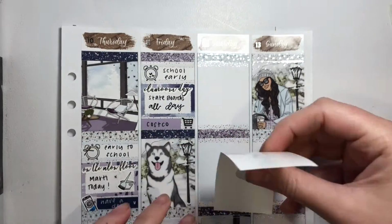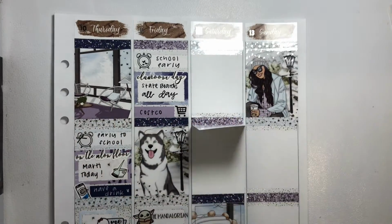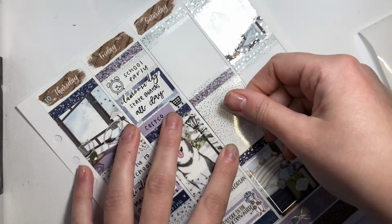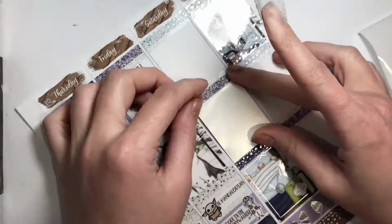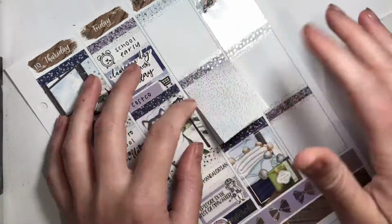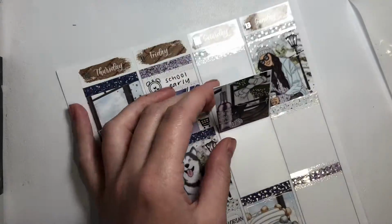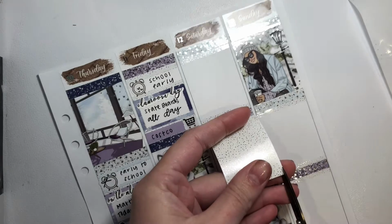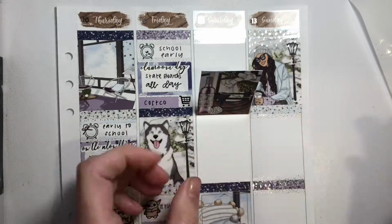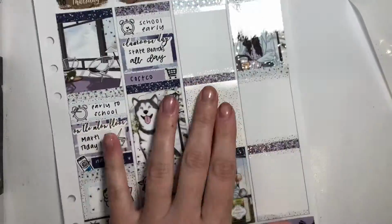On Saturday, I decided to make my own little extender box from some sticker paper that I had, and I just whipped it up kind of quickly because it took me a while. I was finagling it around and I had to trim it and whatever. But I ended up having an extra full box, so I just stuck that on the inside there. And yeah, I used an extra bougie box to cover the sticky on the front side.